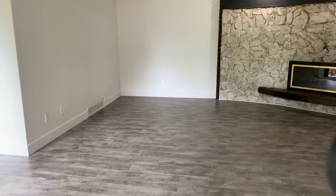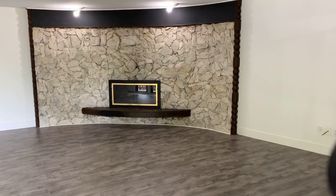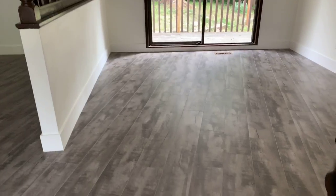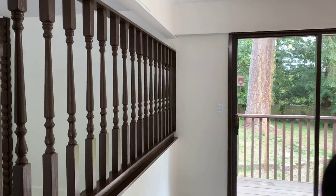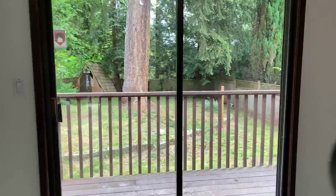So again, L-shaped house with these kind of round turrets on either end. Wood fireplace. That one has a nice glass screen in it. I know years ago they spent for that. And right into your dining room area. So from here, some little things like, wouldn't it be great to remove those bars? Really make it a little more modern. So a huge front area for parking.